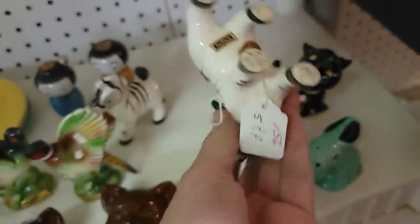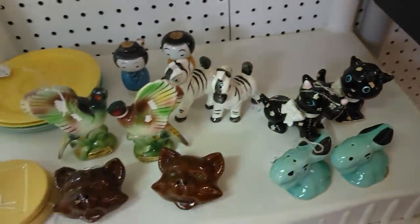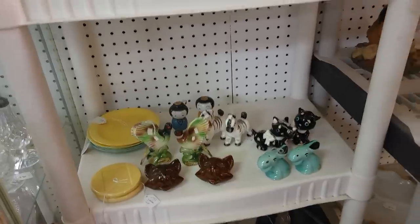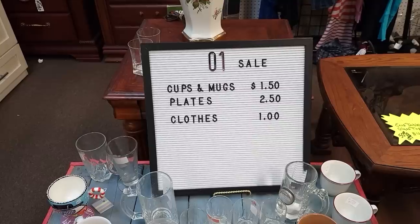How much are you, zebras? 12. 12 is a good price. Just not a price that we can make money with. That's okay. Are those little goats? I do think those are little goats.